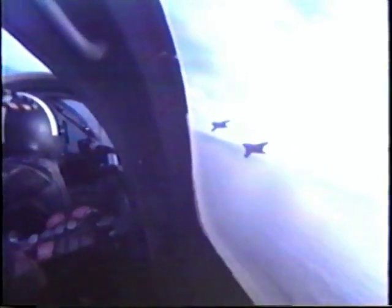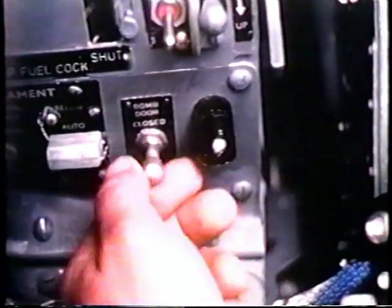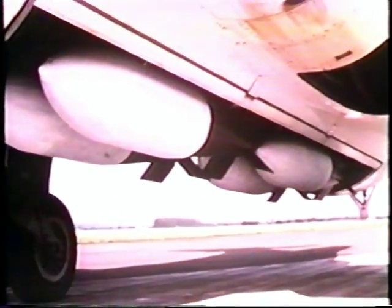The Buccaneer was to carry one of these, and the attack had to be made under the radar, and this was then specified as a low-level attack over 100 nautical miles at 0.85 of the speed of sound, which is about 550 knots, about 650 miles an hour. This high speed enabled the atomic bomb to be effectively thrown at the Sverdlov from about 3 miles away. It could also carry 4 conventional iron bombs, 1,000-pound bombs, 2 by 2.